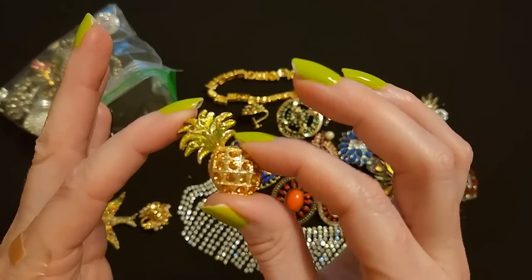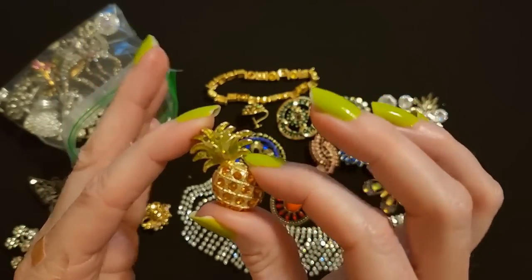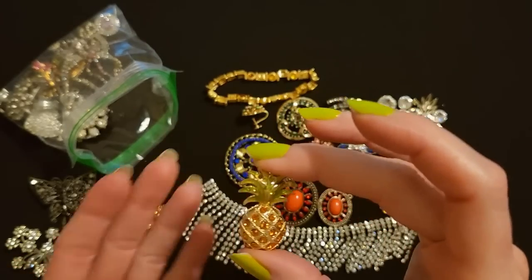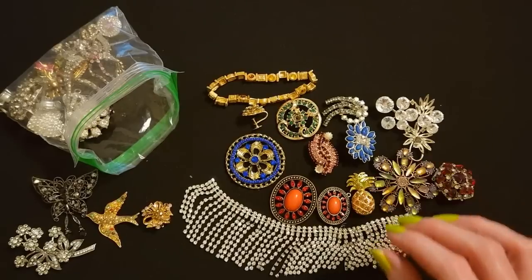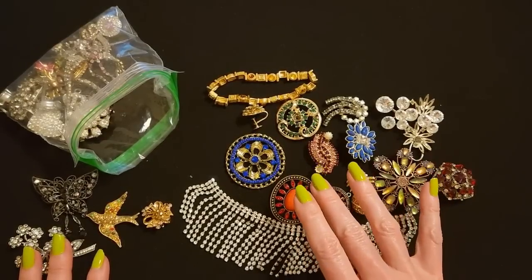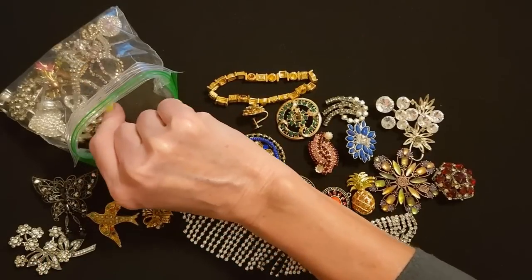Oh, that is so cute. That is so adorable. I love that. That is adorable. I've never seen a little pin like that. Oh man, that's neat. I can already tell it's going to be very hard to go through all of this jewelry and not keep all of it.